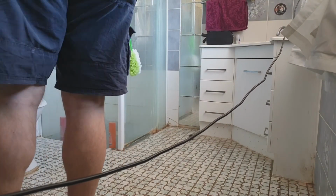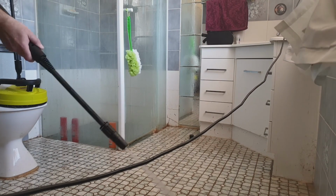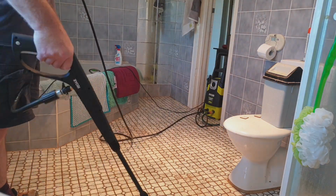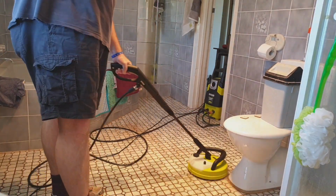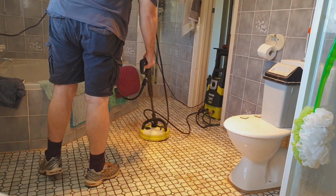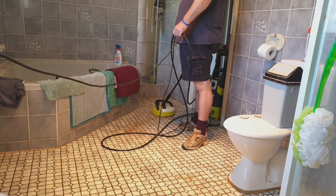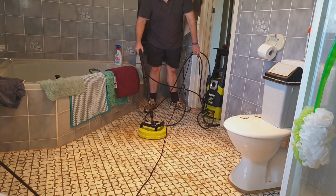Spraying the vinegar was working, but it was splashing muck over all the walls and everything. Better to use the surface cleaner. This is cleaning more dirt than I expected. It's doing a great job. This is heaps and heaps better. I'll get rid of as much dirt as I can with just water, and then I'll put in the remainder of the vinegar mix.